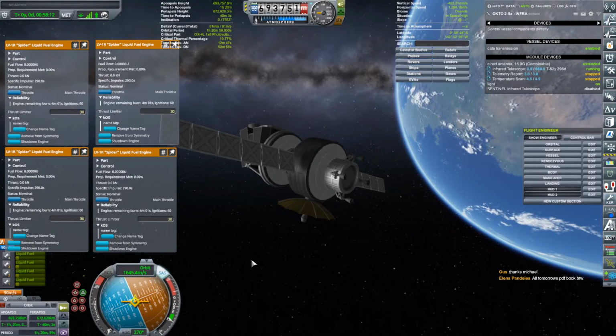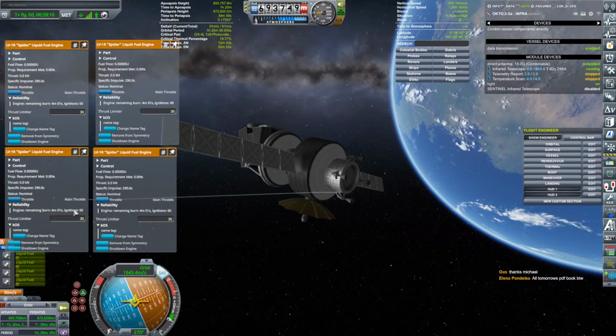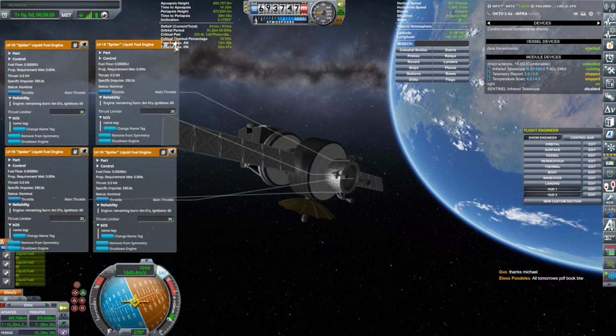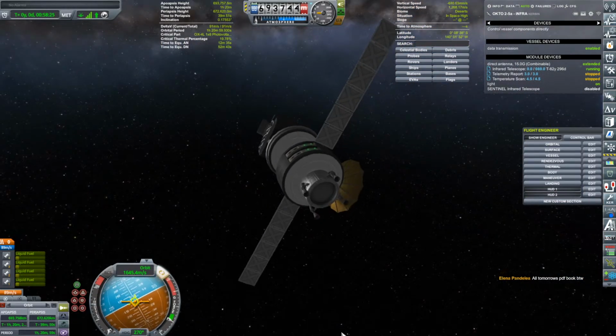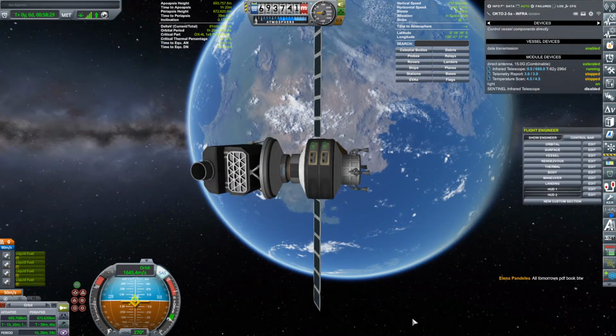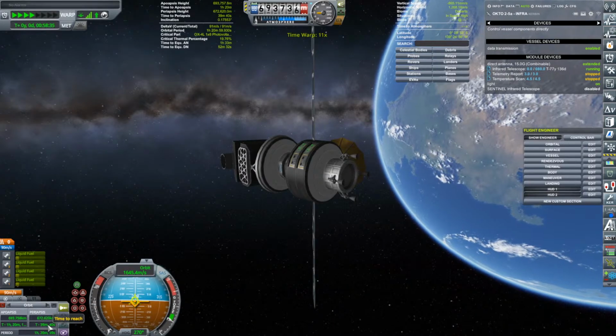Okay. And in fact, now, let's keep them at 30 for now. How many ignitions are still left on these? Somewhere... 60 ignitions. What am I worried about? Oh my gosh. All right. So anyway, that is that. And let's get down there to our apoapsis or periapsis.